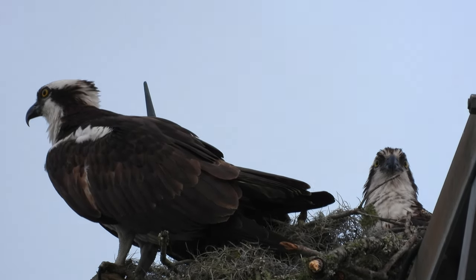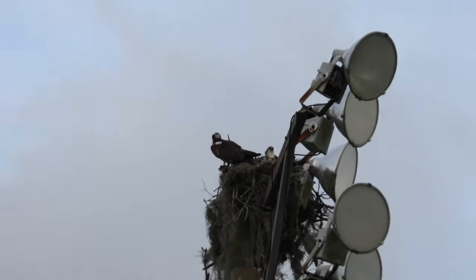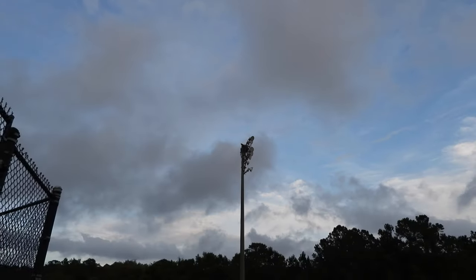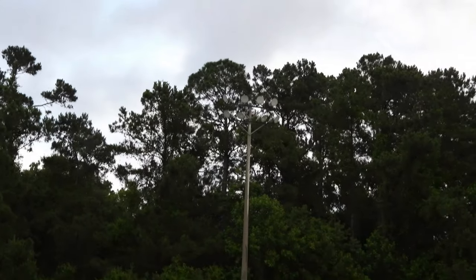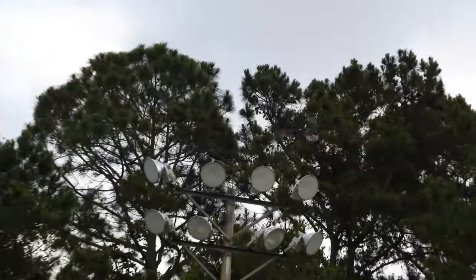All right, let's zoom out. From down to out. Get it? Down to out. Oh no! Oh man, dang it! Oh, he flew off again! That's it, that's as far as I'm gonna go. Oh. I barely even did anything.